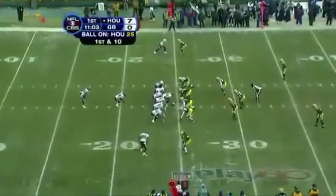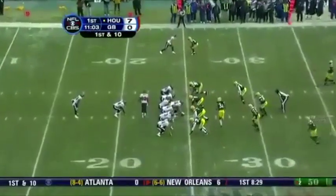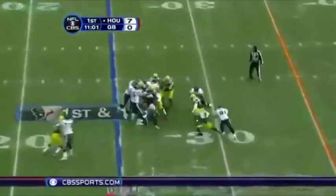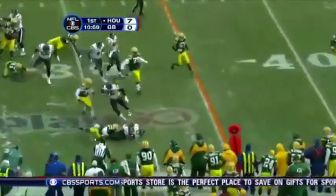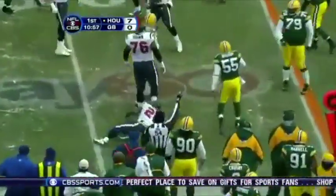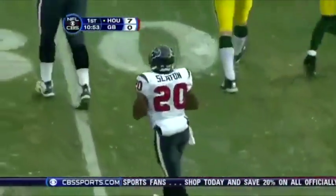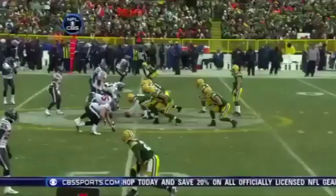Welcome back. 1st down and 10 for Houston at the 25-yard line. Slayton running the ball over the right side, and Slayton breaks the tackle and crosses the 30 up to the 32. Desmond Bishop in today for Brandon Chiller, who's out with the groin injury with the tackle.